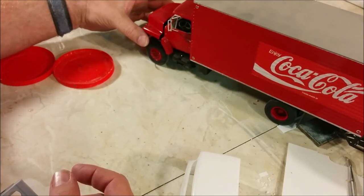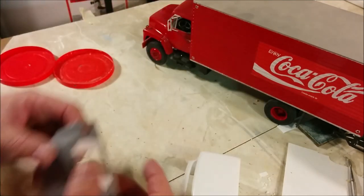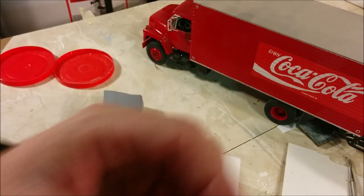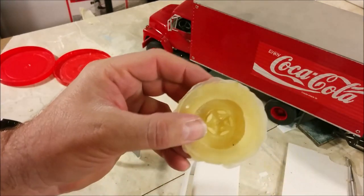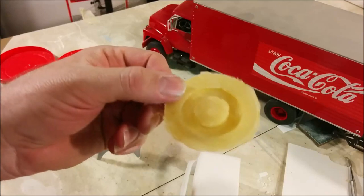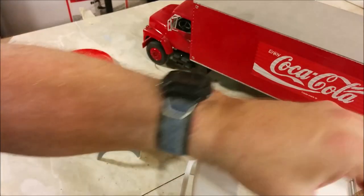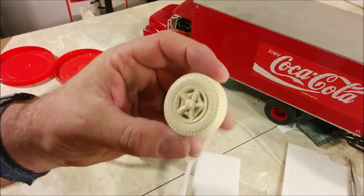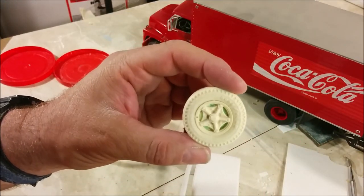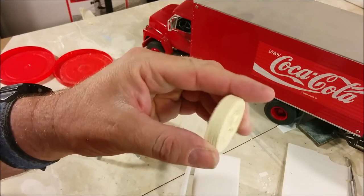So, off camera, I've been doing a bunch of mold making. And this is the mold for our front wheels. This is the mold for our rear inners. So there's one of our fronts. And the little bit of green there, that's some Play-Doh that I had stuffed into the originals.